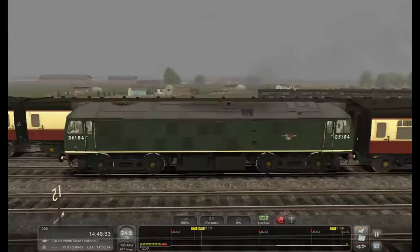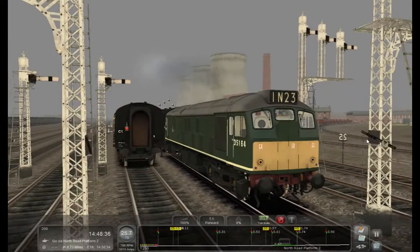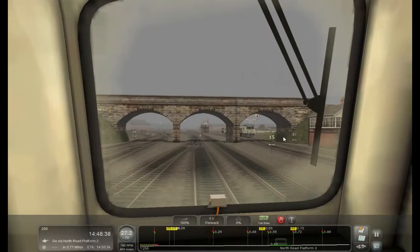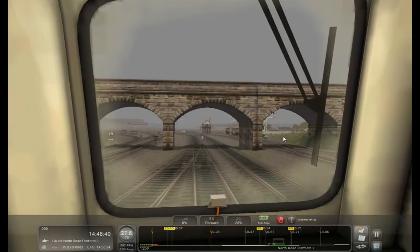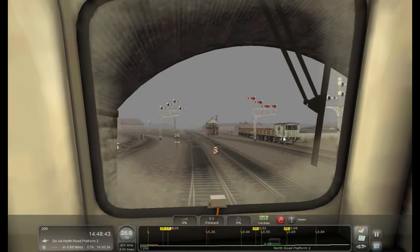Yeah, we seem to be going quite slowly from here for some reason, only going 25. This is quite spectacular, all this kind of 50s scenery put in here. Really splendid job, I really do like this one. Okay, and slow down.